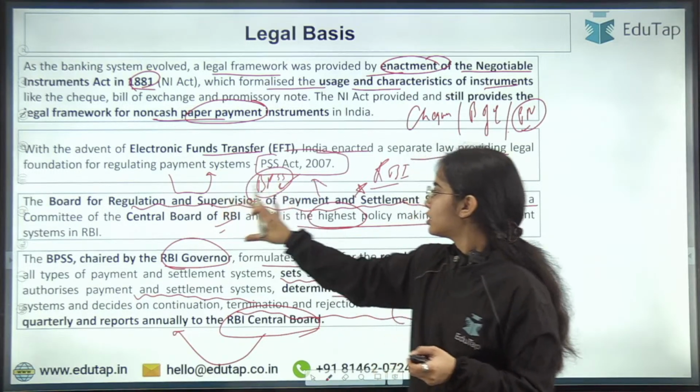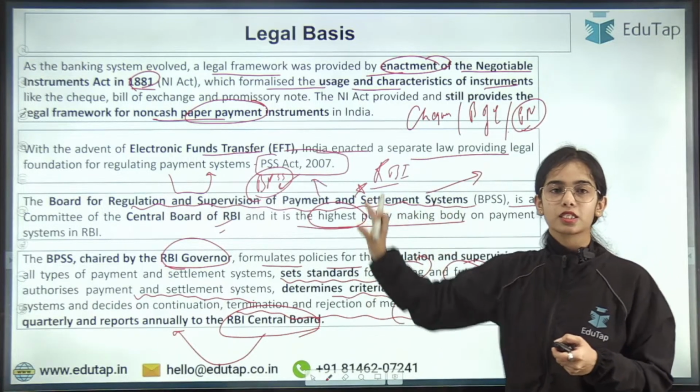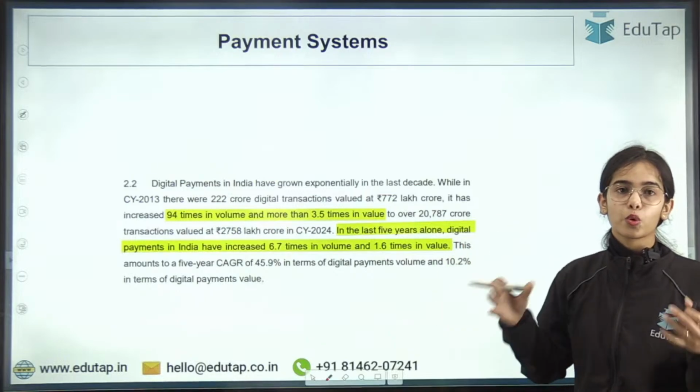The BPSS is the board that looks after the payment and settlement system under the Payment and Settlement Systems Act of 2007. So this is the whole idea.